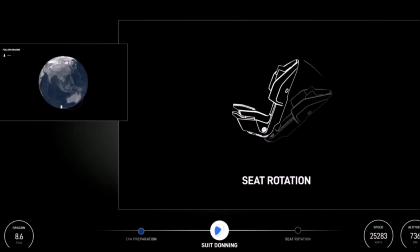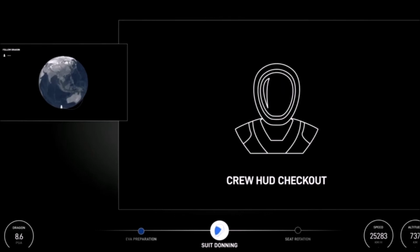Once everybody's in position, the seats are going to get rotated upright. Generally, they stay in the recline position for the majority of the mission, but we're going to rotate those upright during the EVA just to give more room to move about. After that seat rotation, the crew verifies that their heads-up display, or the HUD, on their helmet visors is turned on and operating as expected. This is how the crew will be able to keep tabs on the health of their suits, and they'll get some other stats of their suit operation during the spacewalk.